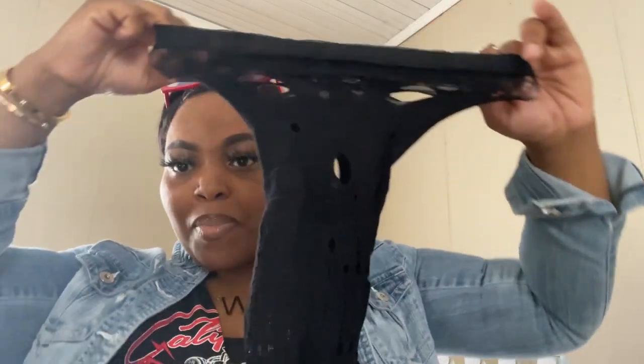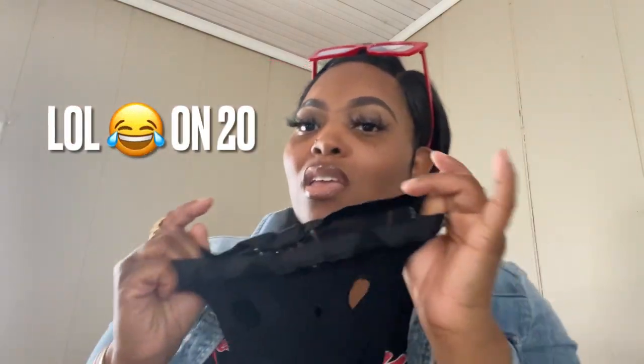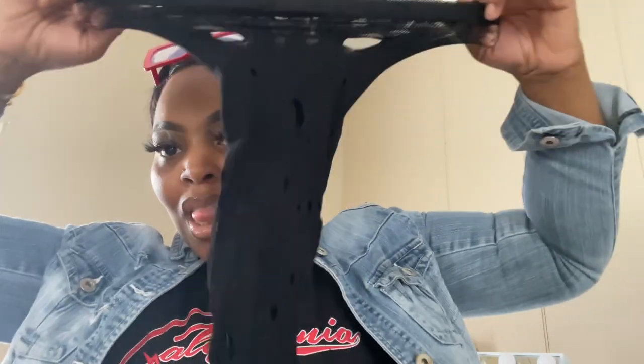But anyway, I got me some of these. Maybe I'll try these on for you guys, but I've never ever wore a pair of fishnet. So yeah, anyway, just extra. I think they're one size fits all, if I'm not mistaken. But like I said, they got the little holes in them. It looks like this. Okay.